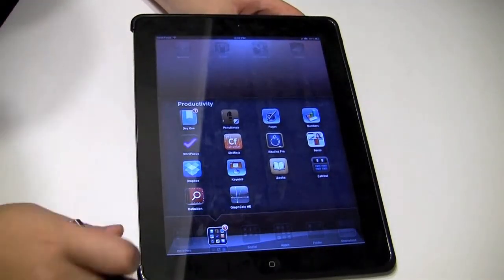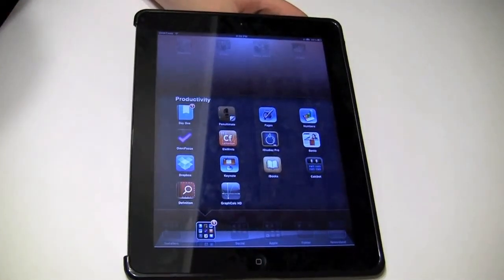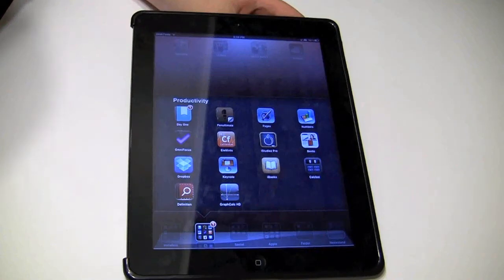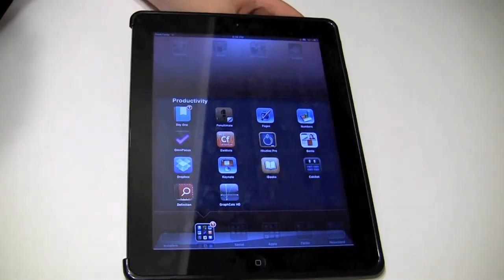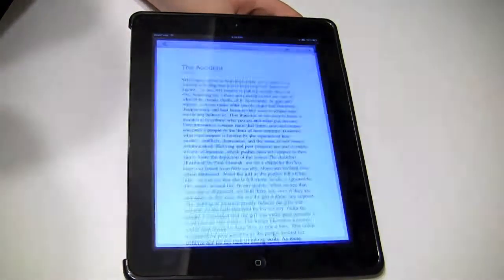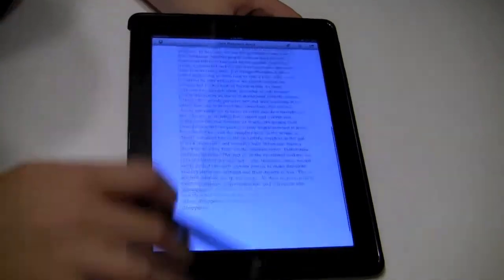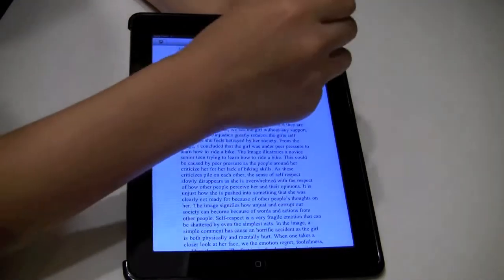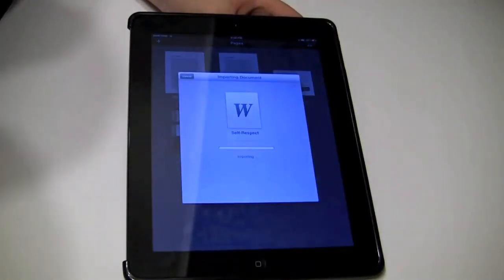So let's say I'm doing an essay at home, and I'm going to school, and I'm not fully done editing my essay. What do I do? I always keep all my files on Dropbox, because all my computers are synced automatically. So I would go ahead and open my Dropbox. Oh, here's my essay. Now I know I have some stuff I still need correcting, so I'm going to open it up in Pages so I can edit it.